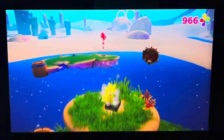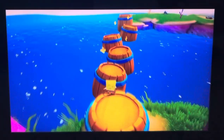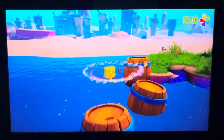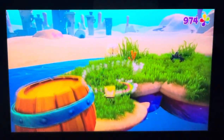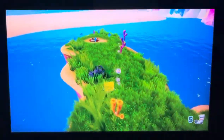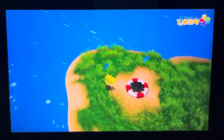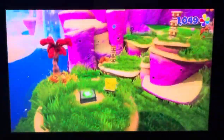What's this? Oh! Island. Okay. So now we can jump across. There we go. Another find for Patrick! Another sock! I'll take it! It doesn't seem like there's much else here, so... Ooh, more special shiny objects. And a trampoline back! Yee! Okay.